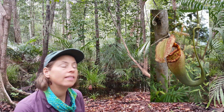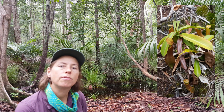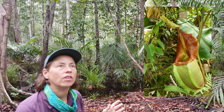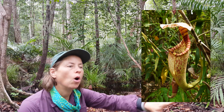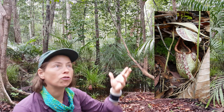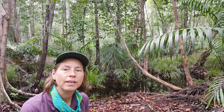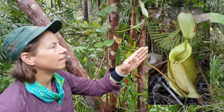Now they make these pitchers that I've shown you that are really metabolically very expensive to make. So they're a very slow growing perennial plant. But where the nutrients are very low, such as in these acidic peat bogs in the coastal ranges, they can have a competitive advantage. And they are living all throughout this forest, and they're very well camouflaged, especially since they are vines that crawl up the trees. In the background, we're hearing long-tailed parakeets, and there is a flock of them above us feeding on the ripe native fig trees.